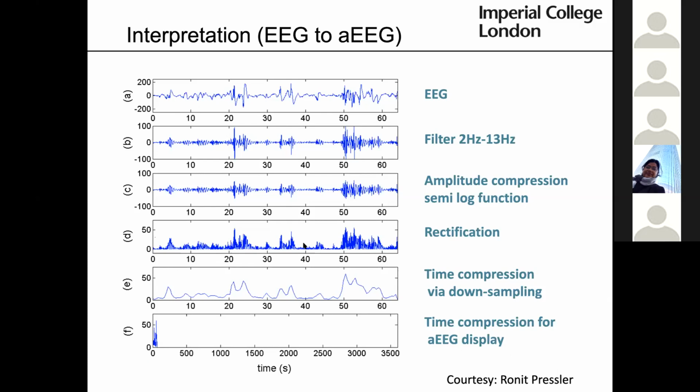And then there's a step called rectification, where negative signals are converted to positive. So in amplitude integrated EEG, we have only positive signals. All the negative ones are inverted up. Then it is compressed in time to get the amplitude integrated EEG signal. So the whole of the top trace is now compressed in time to get the last trace. And how this is done is that every 15 seconds, the computer calculates the highest amplitude and plots it there, and the lowest amplitude during that 15 seconds, and plots it there. So the highest and lowest, you keep on plotting every 15 seconds, and that gives you the compressed aEEG display.